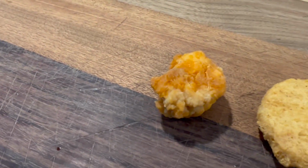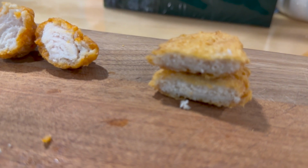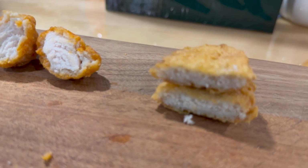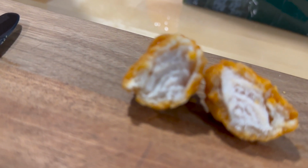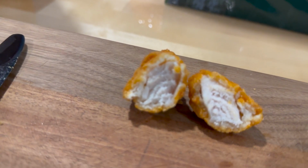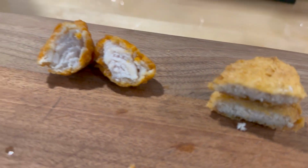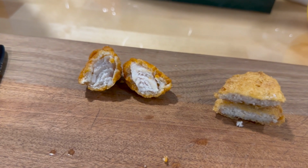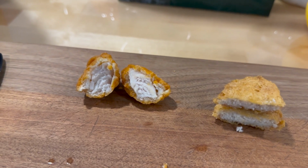So let's cut them in half, see what the meat looks like inside. I don't know, it kind of looks formatted, pressed together and all that. This looks a little more natural. So this looks a little more real. Who knows? Not sure anymore. But if you look at them, those are both chicken nuggets. And that's the claim I wanted to make on video.